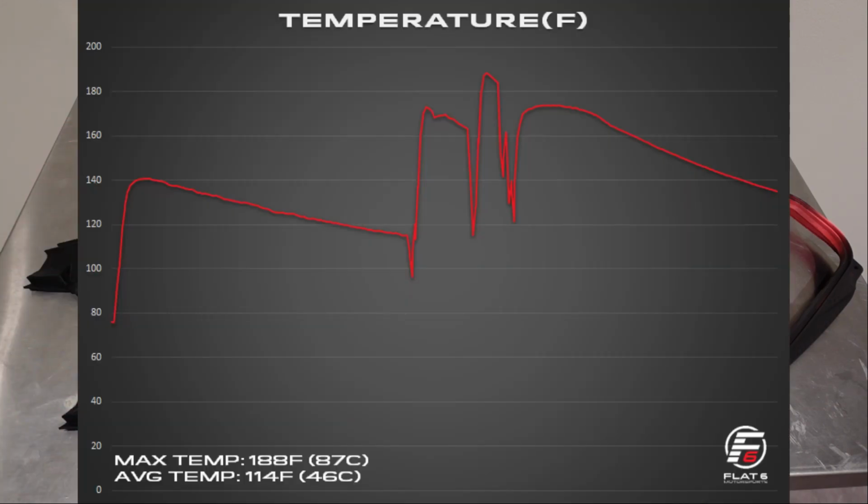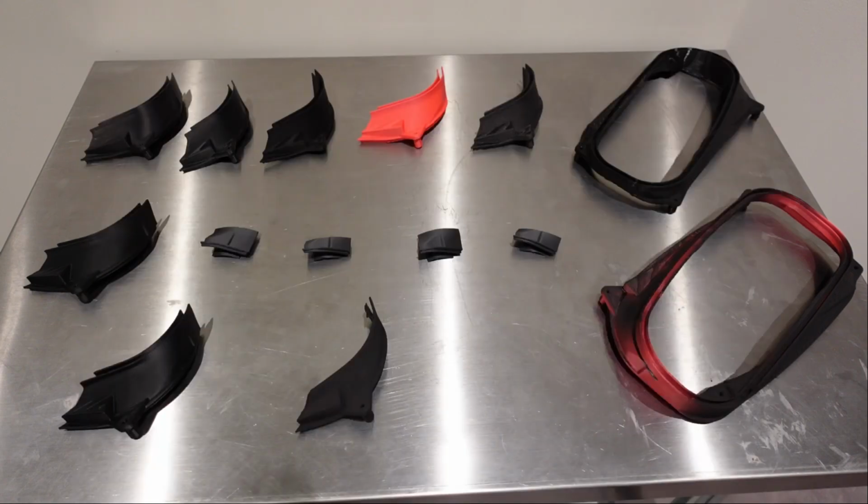And it sustains an average of about 114 degrees Fahrenheit over the course of this last week that we've been testing. And that includes time driving the car and parked. Ironically, when it's parked, it retains a lot of heat because the heat has nowhere to go. So that increases the average temperature until, after about 12 hours with the car being off overnight or something, it finally cools down to more of an ambient temperature.